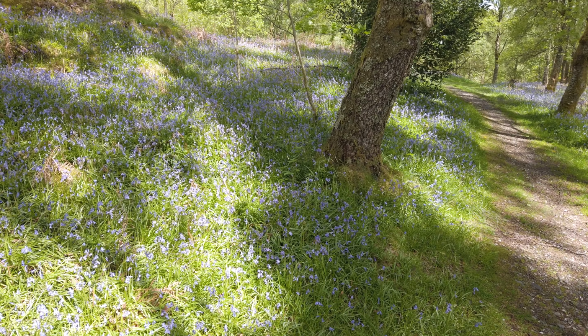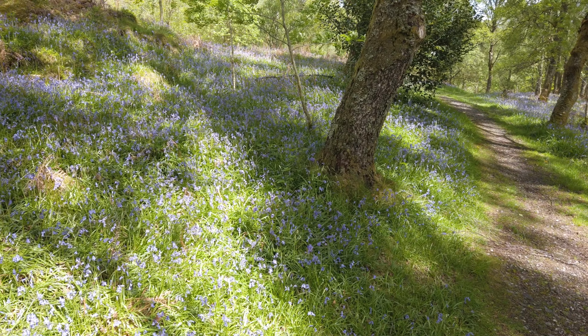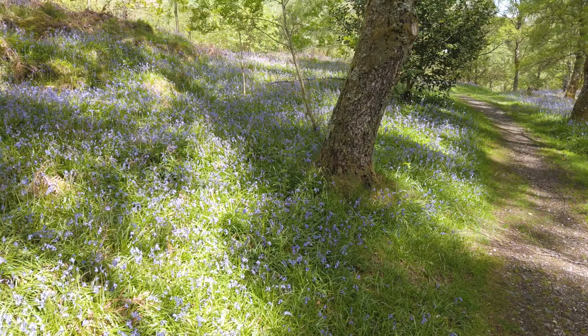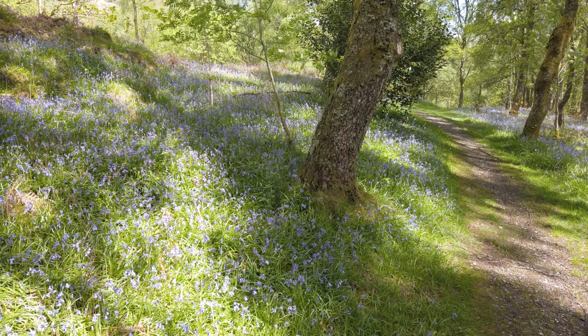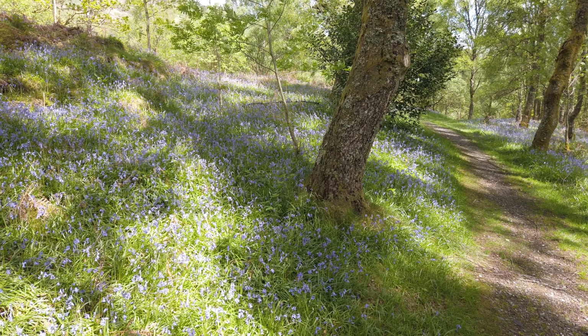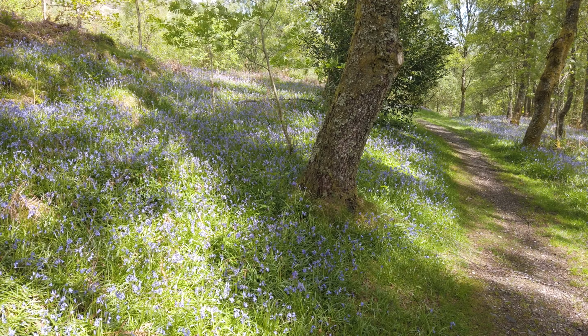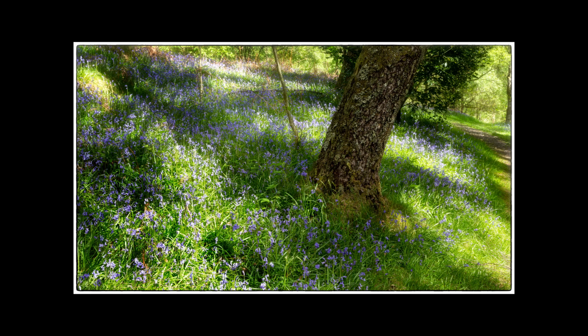Look at that shot again. It's the patches of light and shadow that's catching my eye. If you move over a little bit, you get a bit of separation between that young tree and the older one, and yeah, I kind of like that. I'm going to take that shot just now.